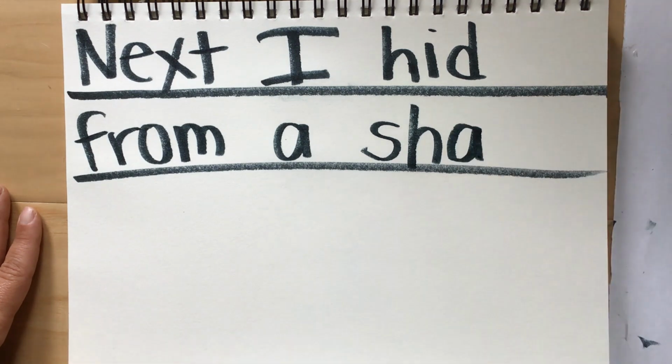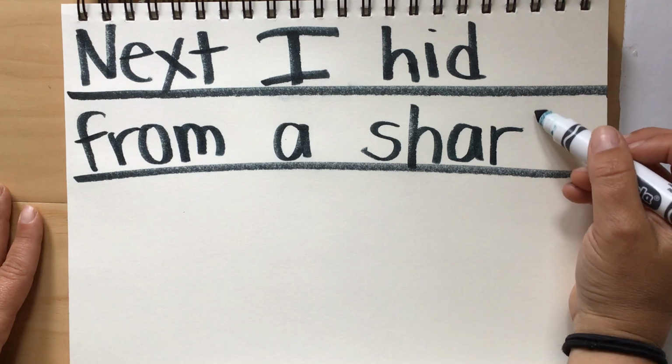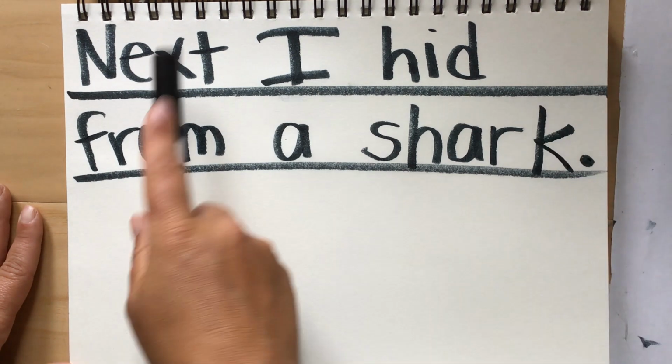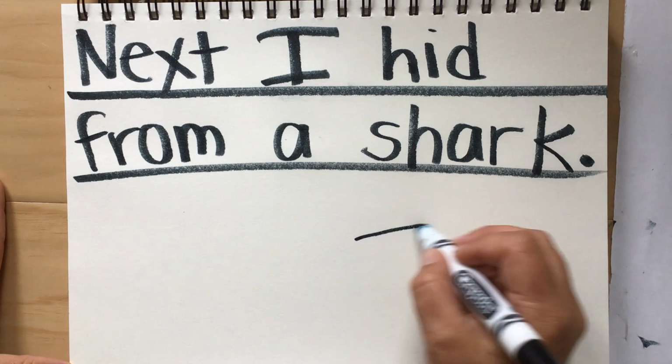R. What two letters go together? Say R. A-R. Shark. What letter do I need at the end? Okay. Next, I hid from a shark. And I'm going to make, how should we do this? Let's make our shark over here.